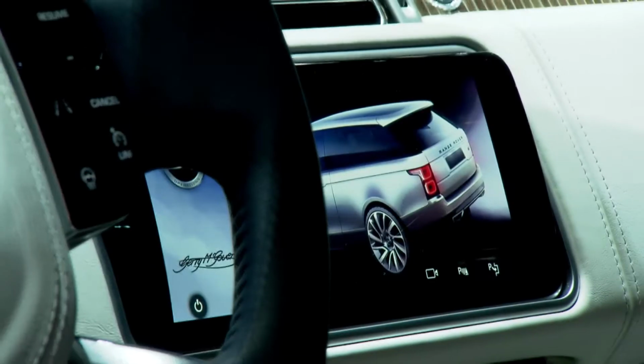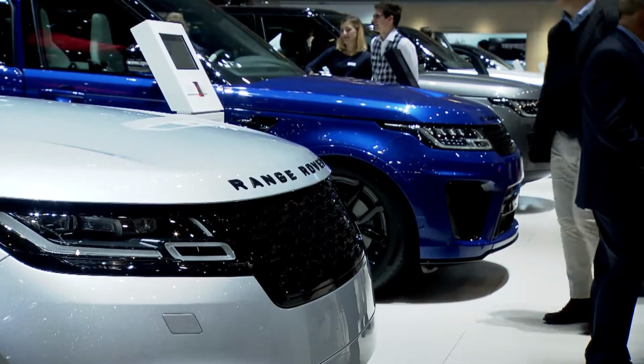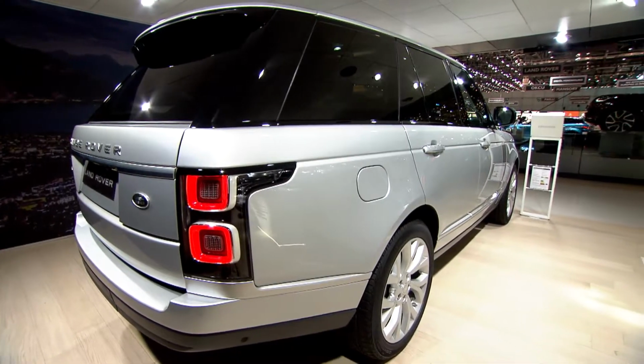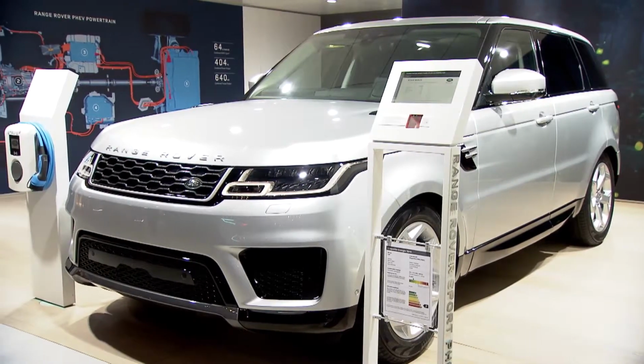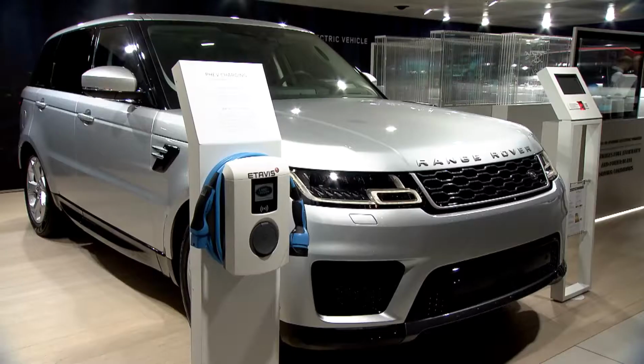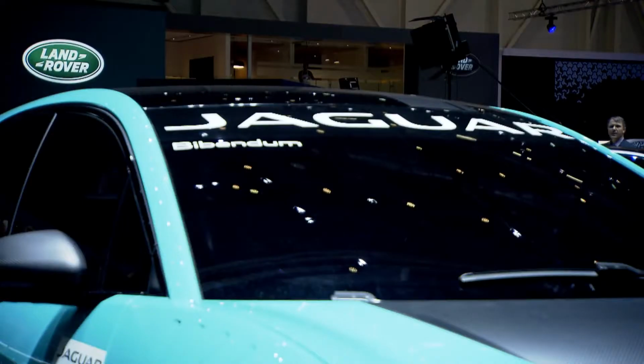standard. At Land Rover, like most other automotive brands, we are very much preoccupied with the future in terms of sustainability, in terms of connectivity, and electrification, as well as other propulsion systems, which will play a fundamental role in making us maintain our relevance in the marketplace.